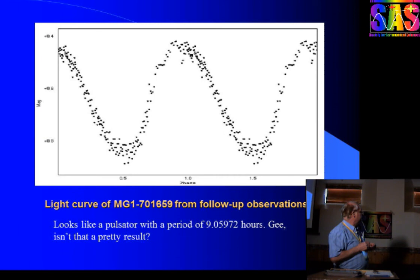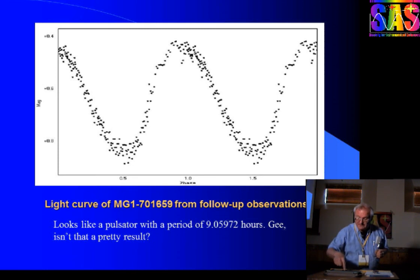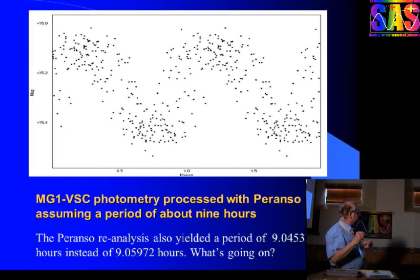Now, let's do the same thing with this guy. It's a pulsator, obviously, sinusoidal sort of waveform. Maybe it's an RR Lyrae, but this is what I got from a few nights' follow-up observations, and I got on the order of like 9 hours. But if I take the MG1 data and plug that in, it comes up with 9.04533, somewhat different from the period I got with the follow-up data. Gee, that's odd. Why can't I get a nice, pretty light curve? This is the best I could do.